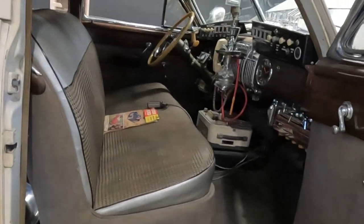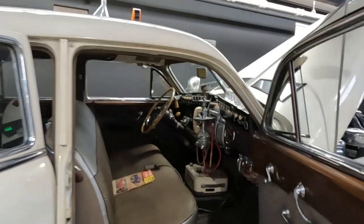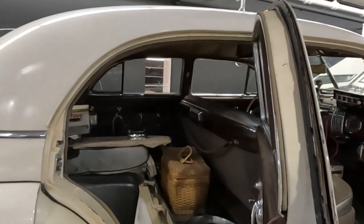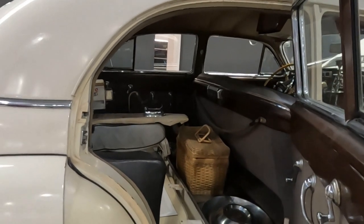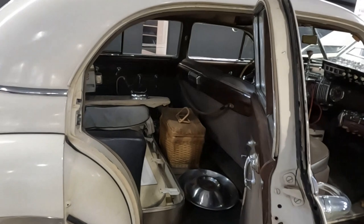1947. Like a hookah machine. So you can smoke some hookah while camping and driving. This is about a million. As of last year, this is worth a million.